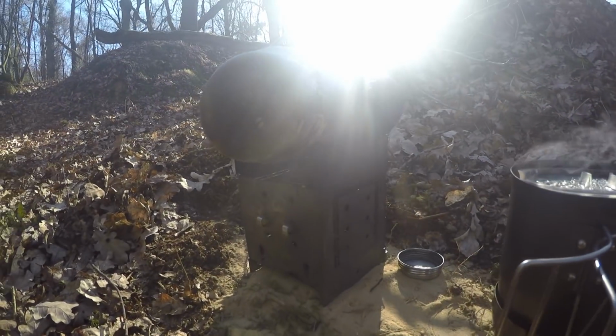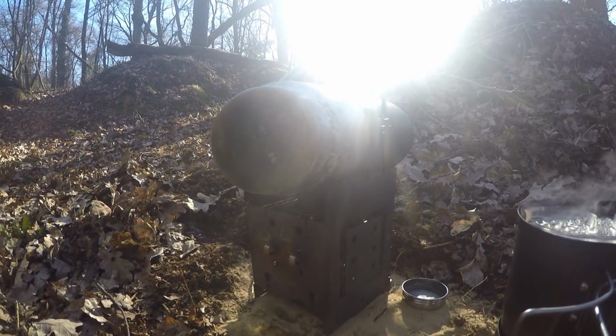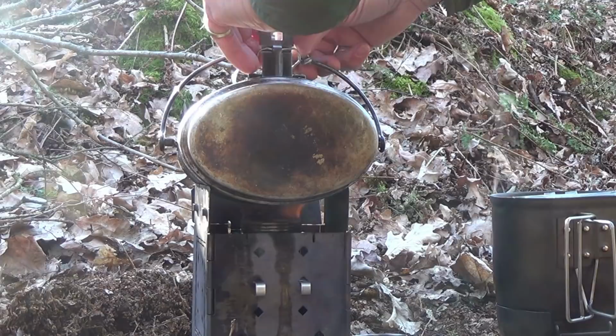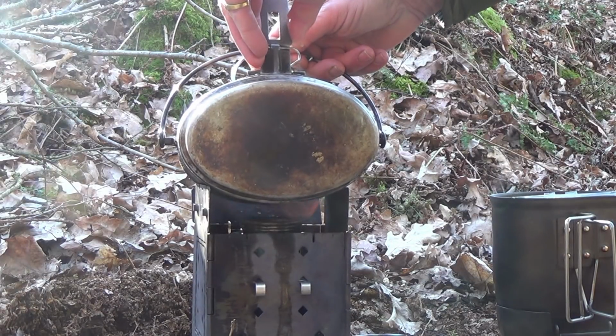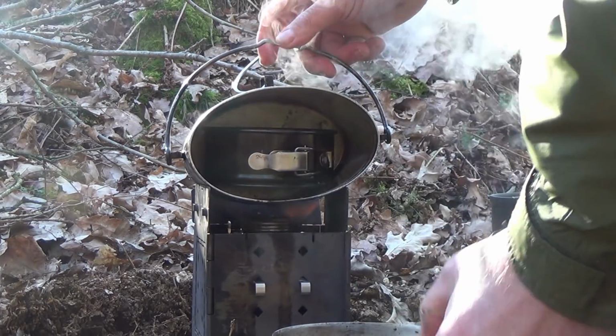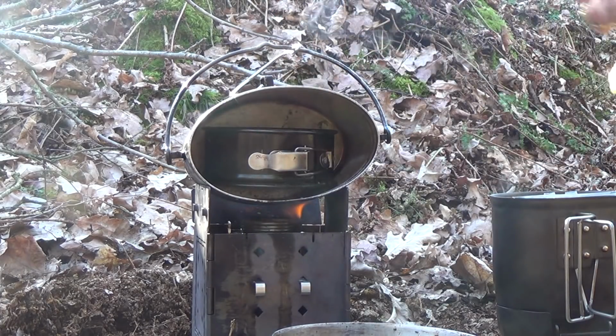Well, I've told you that before. When you start smelling what you are cooking, it means it's done. It wants to get out. It's begging you, get me out, get me out. And now I smell buttercake. So it's done. I'm curious.